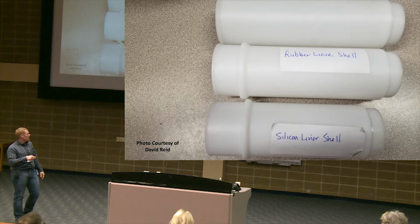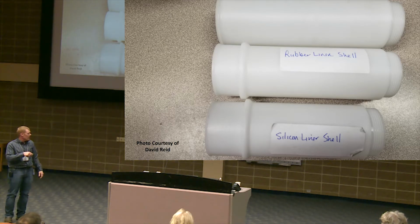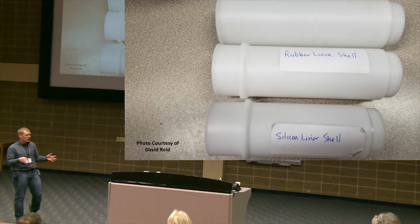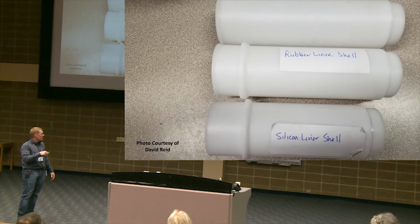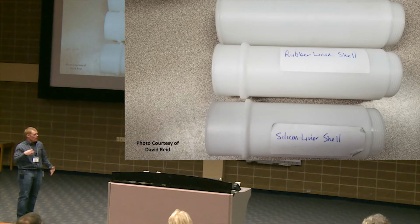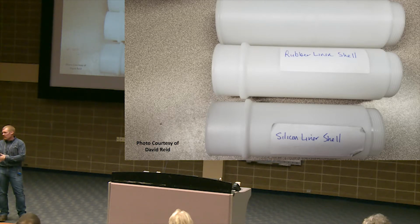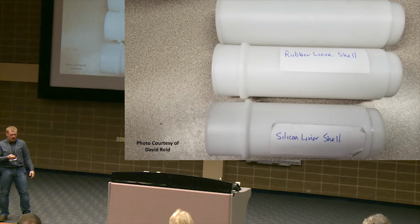This photo is from David Reed, so I can't take credit for it, but again, Lely shells. All the manufacturers have different shells, and it can get confusing, and when you go to a robot, you need to be sure of what shell they have. So here you can see three different ones. DeLaval has different length shells. They have two. Gea's got a few different length shells, so just be aware of what you're working with before you make some changes or recommend a different liner.